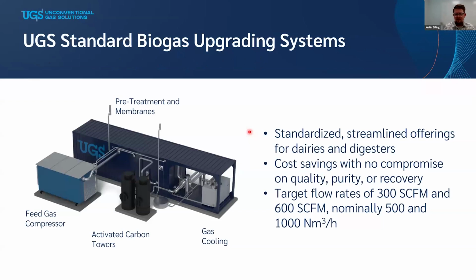Now I'd like to take a minute or two and show pictures and diagrams of where UGS is positioned going forward in the different markets. This is a cutaway view of our standard biogas upgrading systems. We're making even more streamlined modular units at target flow rates of 300 SCFM and 600 SCFM. Our goal here is cost savings with no compromise on purity, quality, or recovery.